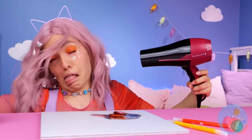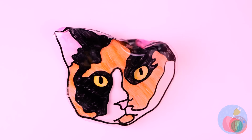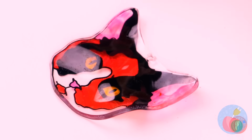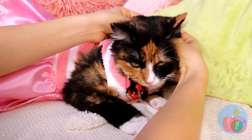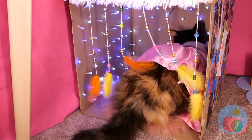Now we just need to add some heat. This'll shrink things down to size. It's the right size for our new necklace, all dressed up for a nice night at home. Your brand new cat home. Let's explore.